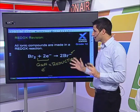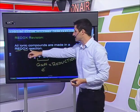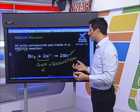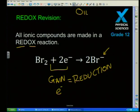Okay, so now I've managed to figure out where red and ox come from. Okay, so ox is the loss of electrons, and reduction is the gain. And I'm fairly sure one of your teachers has actually taught you this really nice trick. You can actually write out the words oil rig.